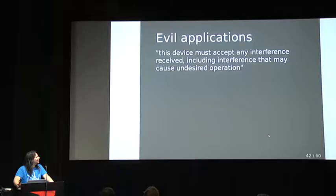So what could somebody that is of a somewhat evil mind actually use them for? So this is written on pretty much every cheap radio device. It has this FCC Part 15 notice, which includes this text: this device must accept any interference received, including interference that may cause undesired operation.